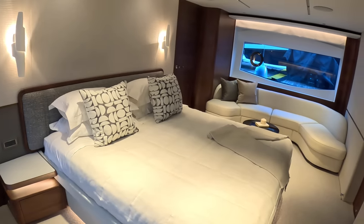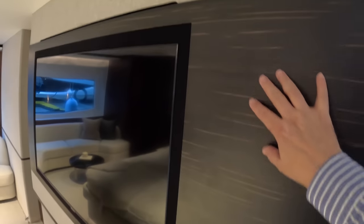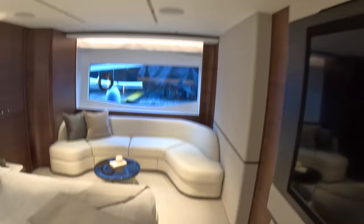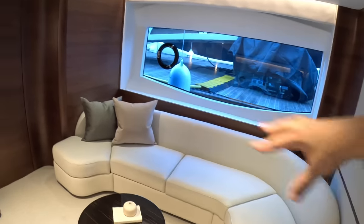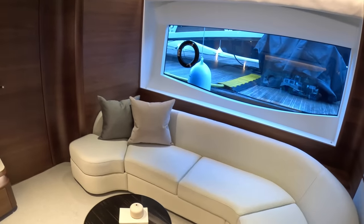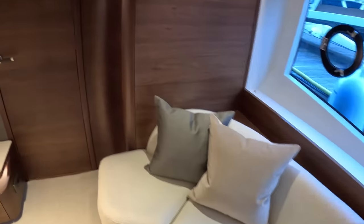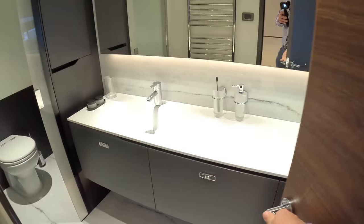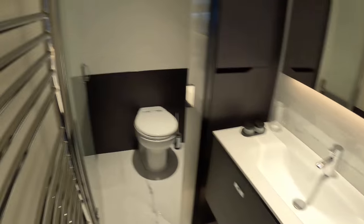Just fantastic. Again, with a big TV. And look at the wood finishes they put in here, the wood and the upholstery. It's beautifully done. Let's come across this side. Again, you've got choices here. So if you want a little table and seats, so you've got somewhere to sit and have a bit of breakfast before you rise in the morning, then you can do. You can also have a sideboard arrangement there for more storage if you prefer.